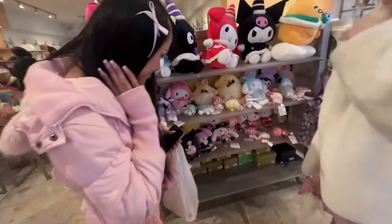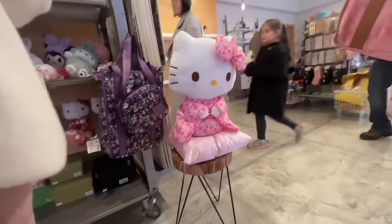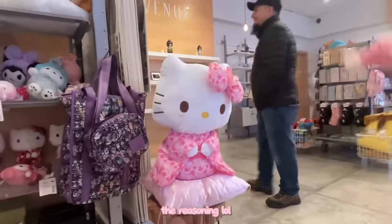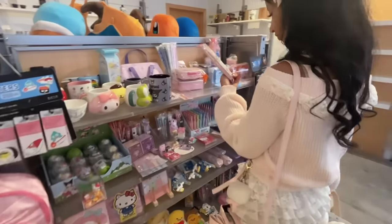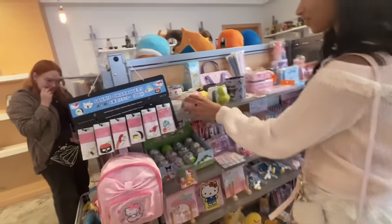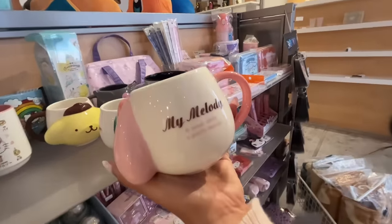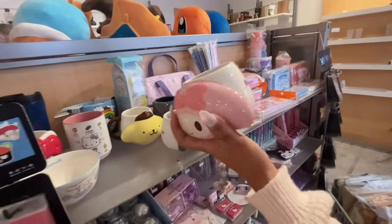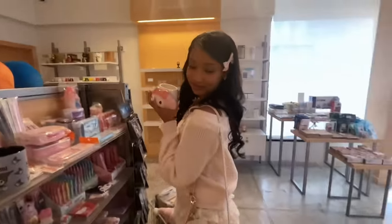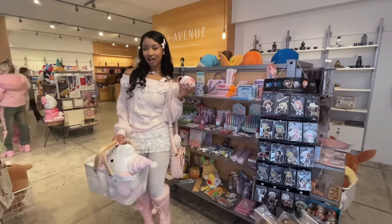I was actually thinking about getting this. Guys, I'm not even kidding. I was thinking about getting this. Oh, it's adorable. How much is it? Japanese girl. She's 70. I mean, that's worth it because she has blush on. Mm-hmm. It's so big. The cursive is cute. So adorable. Cute.